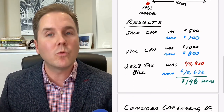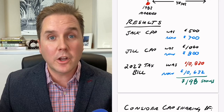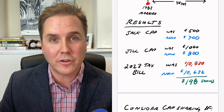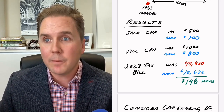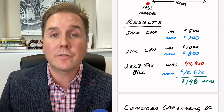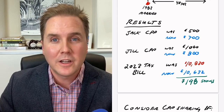The net impact when we reran their tax projection, in the previous scenario before CPP pension sharing, their collective tax bill for 2023 would have been $10,830. Now that we've moved some income from Jill over to Jack, their income tax bill after we made that change is $10,632, for just under $200 of income tax savings by implementing CPP pension sharing. So not a huge amount of difference in this case, but a difference nonetheless. That's $200 of additional taxes that wouldn't have to be paid after CPP pension sharing in this scenario.